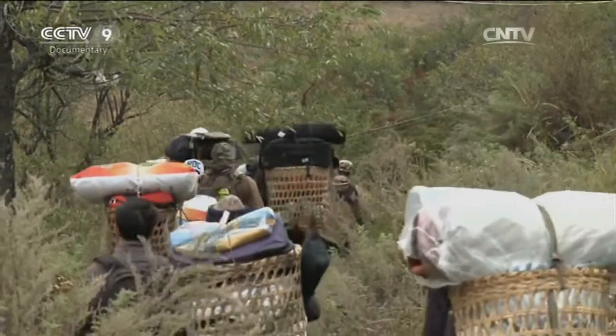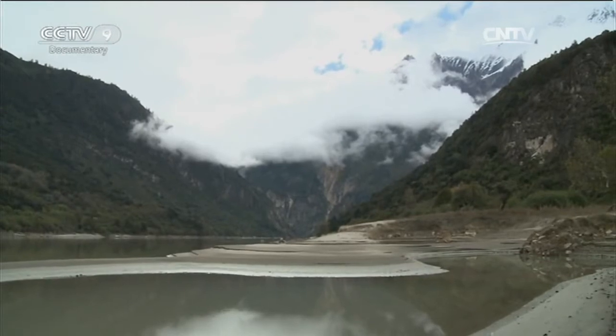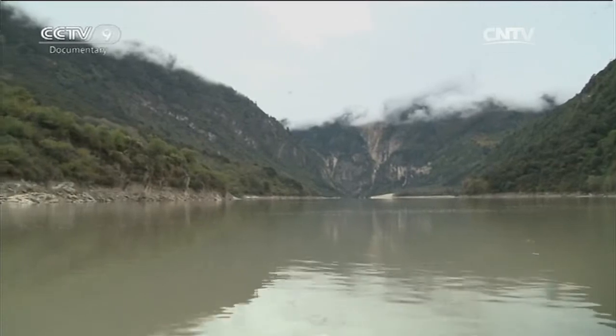Autumn is the perfect time for wildlife photographers to get close-ups of large animals. With meadows and forests at higher altitudes having withered, larger animals will move to lower ground in search of food.